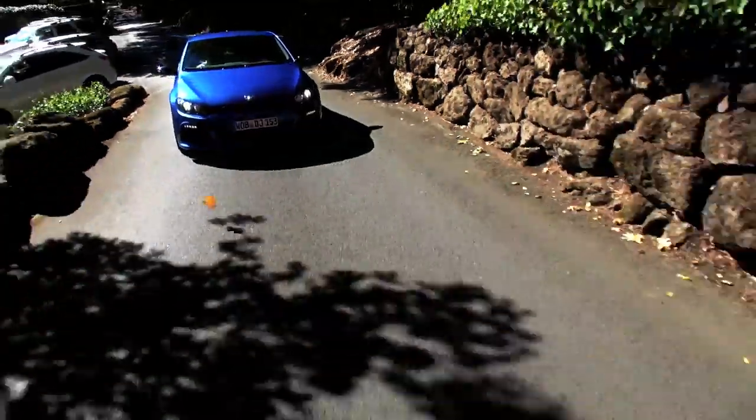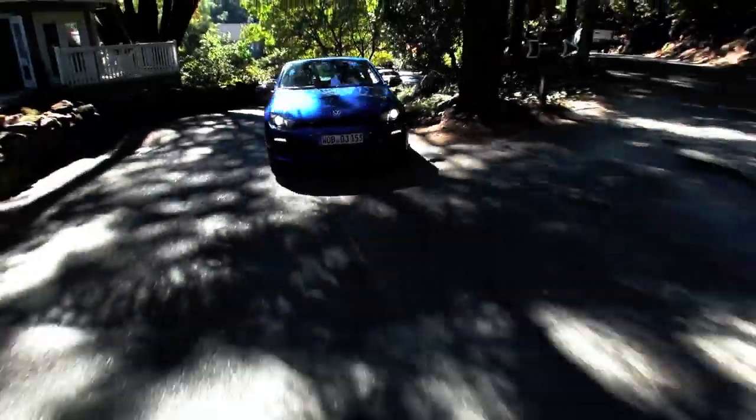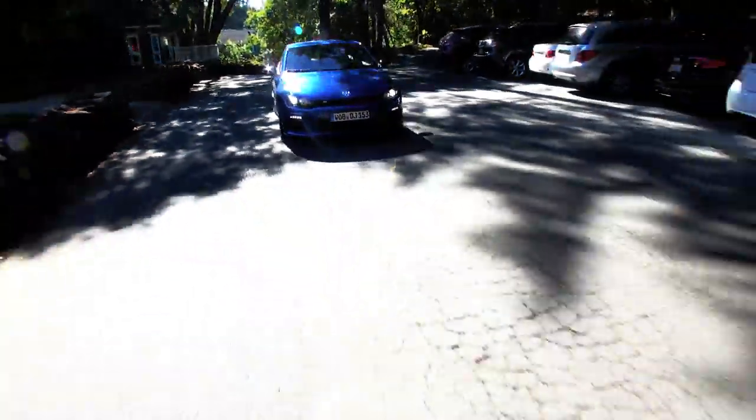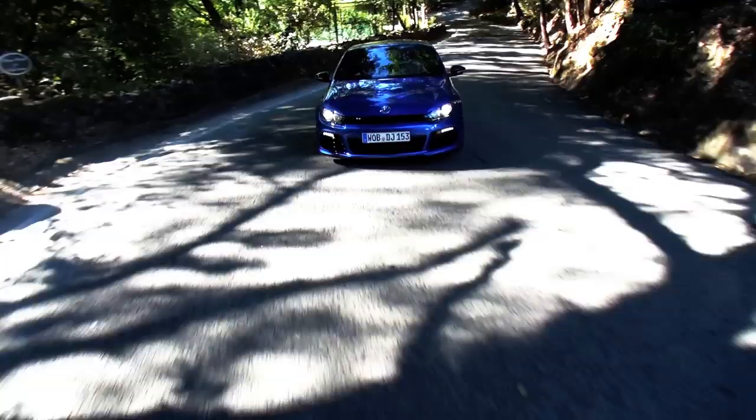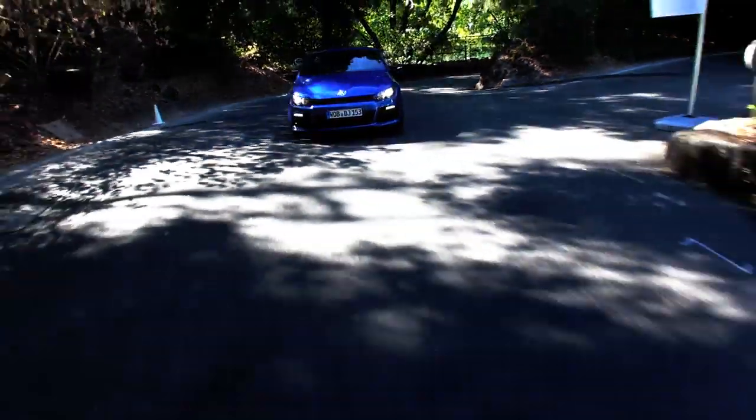Can you tell us a little bit about this one now? Absolutely. What we're driving today is not just a Scirocco, it's a Scirocco R. Wow, so it's top of the line. Absolutely. It uses the same engine as the Golf R, which we have in the United States of America. The difference is that the Golf R has an all-wheel drive system, and this is only front-wheel drive. But you'll see when you get out on the road that it absolutely gives you the performance, the fun and excitement, the acceleration and the driving dynamics.